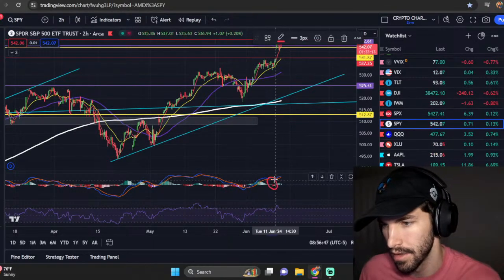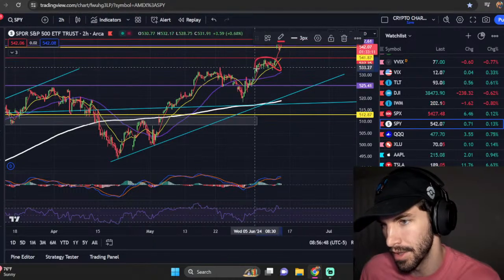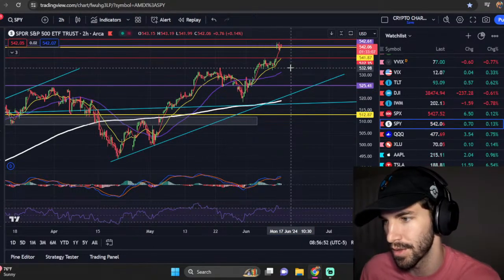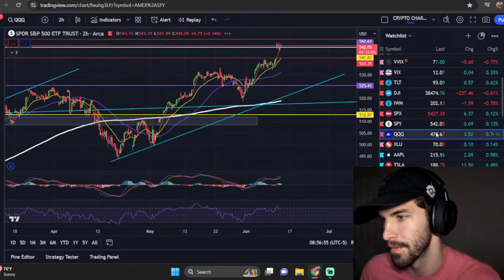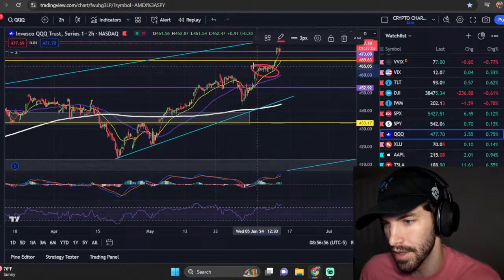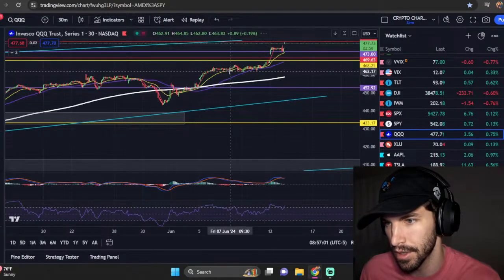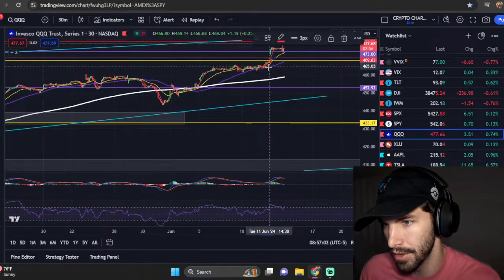Now look at this. That was the signal we were looking for. This is when we saw that really wonky behavior, and I said this is one of the most rigged markets I've ever seen. But this is like, hey, I know how I'm wrong. The 2-hour curled over. The 30-minute was able to curl back up right here. So I knew I was wrong right here.